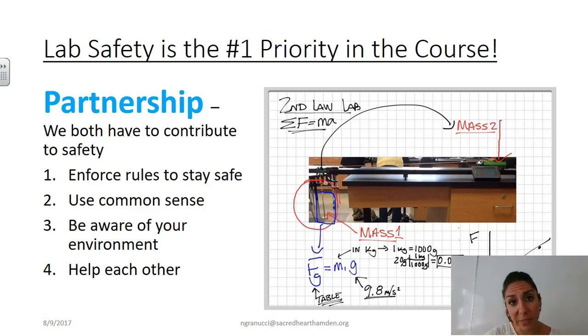Please use common sense. I know this is obvious, but if you see something and you feel in your gut that it doesn't look right, please report it. So use your common sense, use your instincts for this. Be aware of your environment. That's also helping your fellow lab mates. So, hey, so-and-so, be careful, there's someone behind you. So you, as well as me, have to be participating in lab safety and help each other out. Just like the example I just used, make sure that you help the students out as you do this, and that we're all participating equally.